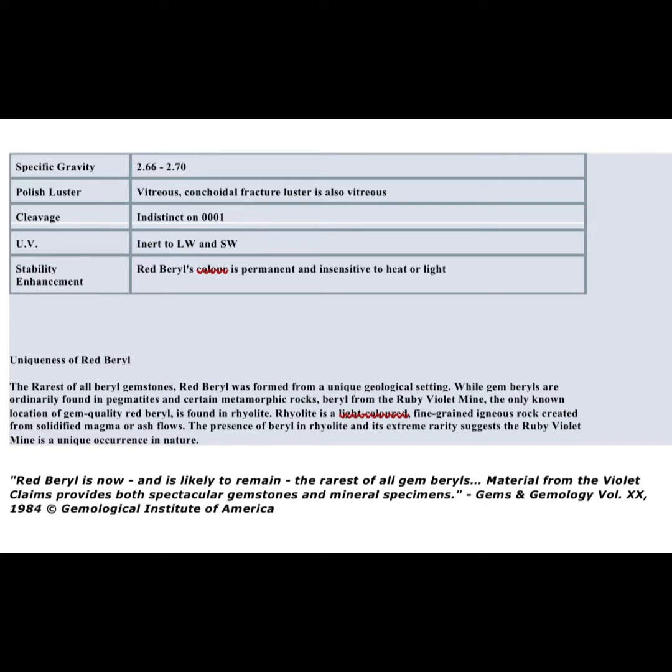2.66 to 2.70. Polish luster. Vitreous. Conchoidal fracture luster is also vitreous. Cleavage. Indistinct on 0001. UV. Inert to LW and SW. Stability enhancement. Red beryl's color is permanent and insensitive to heat or light.